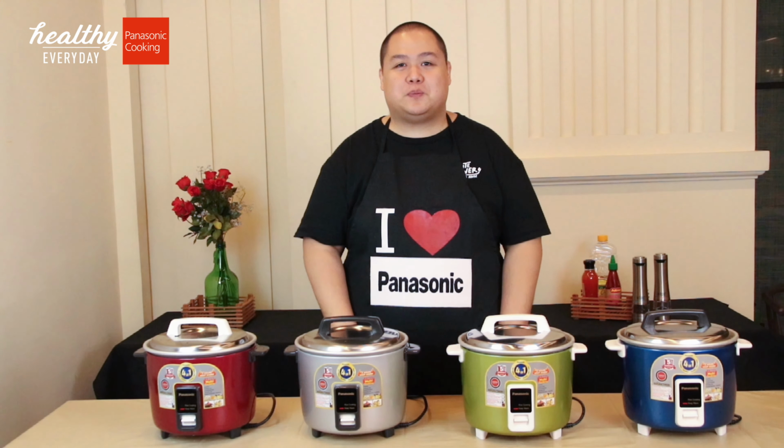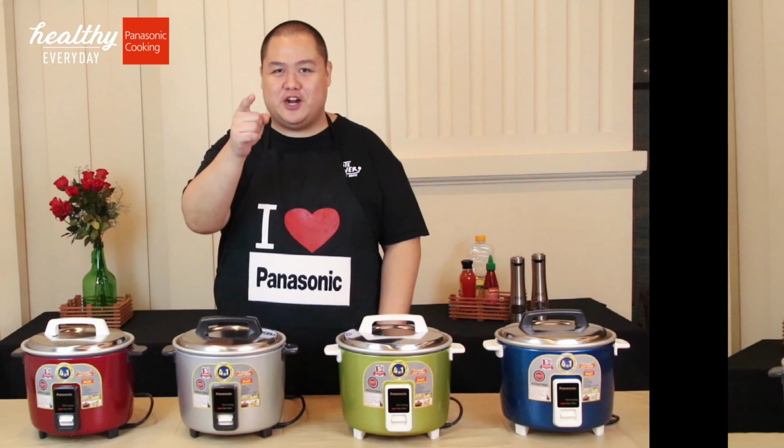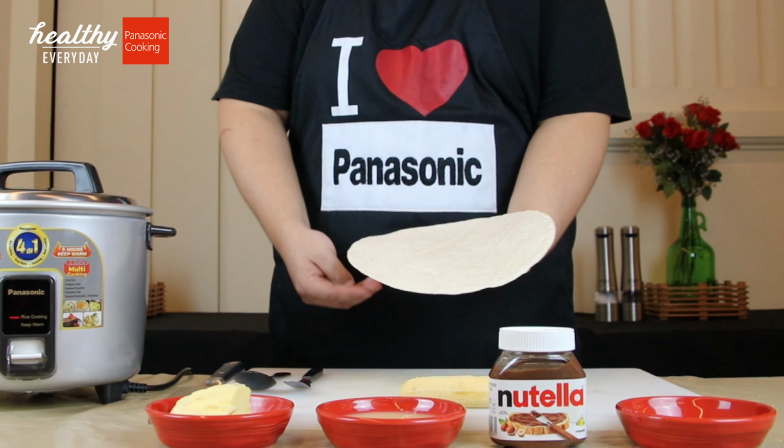So let's go and explore our recipe for today. Are you ready? For today, we will create a delicious but simple recipe using this reliable Panasonic rice cooker. And this will be banana Nutella wrap. So here's our ingredients for today. So we have butter, condensed milk, choco hazelnut spread, chocolate or sugar sprinkles, banana, and flour tortilla.